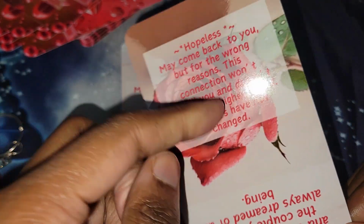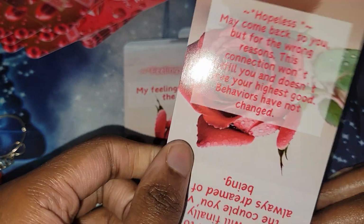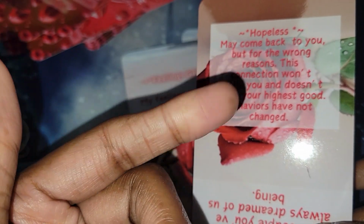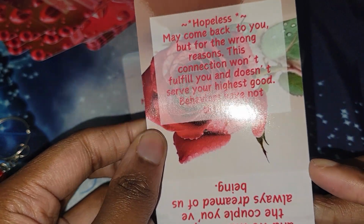But when you turn this around to this side, if you get this message, whatever message lands upright is the message that is important for you to consider. It's the relevant message here.